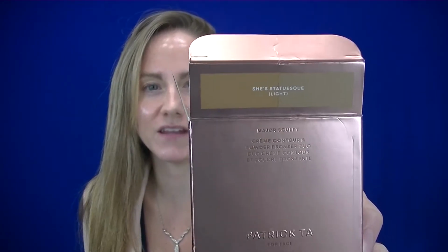In today's video, we are going to be reviewing the new Patrick Ta Sculpt and Contour palette, which comes with one cream and one bronzer shade. So I'm really excited to see how this product performs. Now I did pick up the shade She's Statuesque, which is the lightest shade. So we'll see how that shade works on my cool undertone.